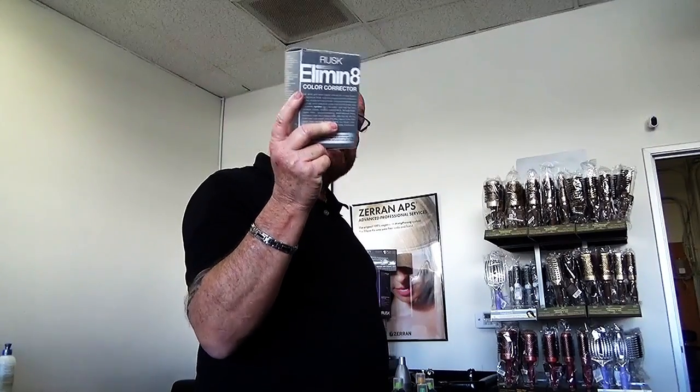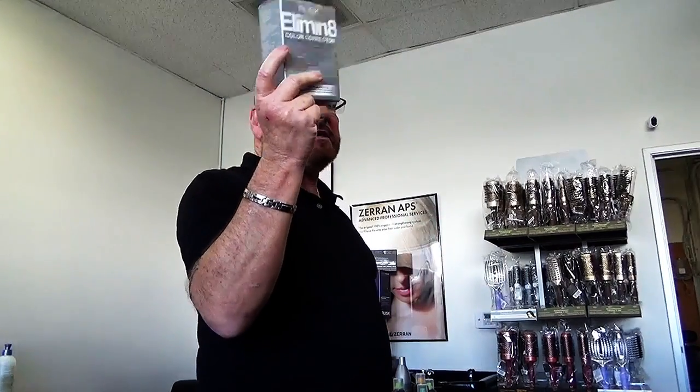And sometimes I will use this on direct colors. You guys, I will. If I have a pink or a blue or a purple, I will try this first. And sometimes it removes enough of it to where then I can do a bleach shampoo over the top of it, and it will help.